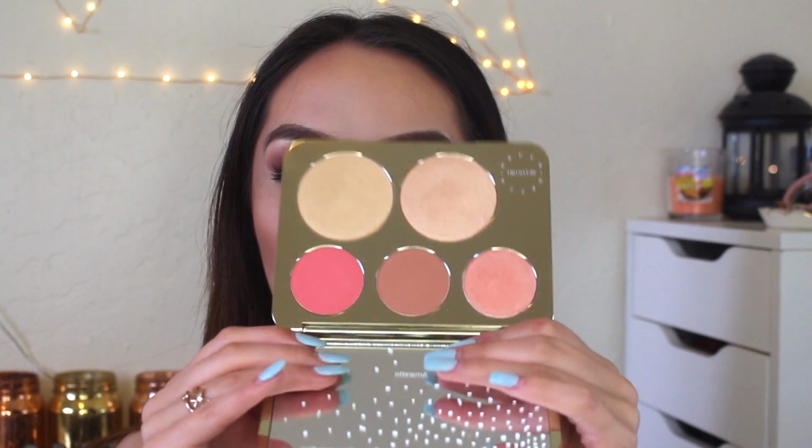You already know, I have to bring my baby in. This is the Jaclyn Hill with Becca collaboration, and oh my god. I'm gonna go in for a Prosecco pop. I'm actually going to use the brush that she also swears by. This is the Morphe M501.